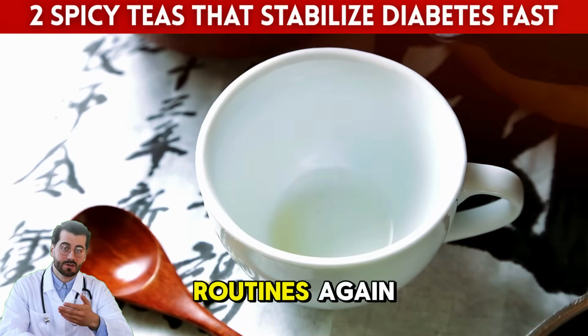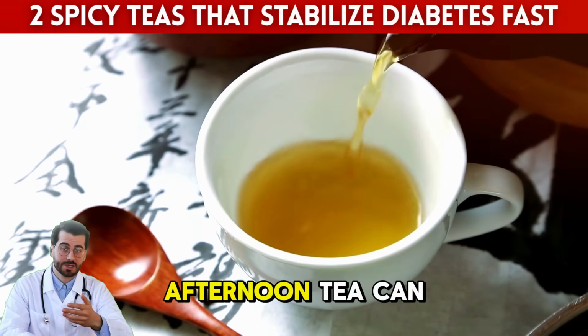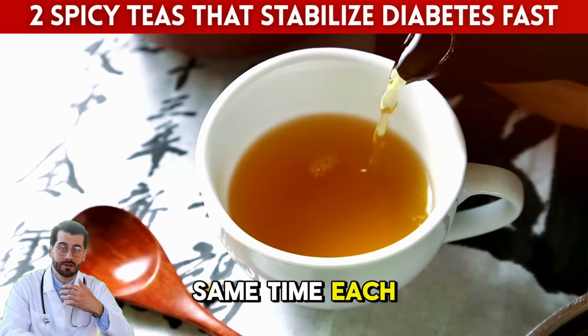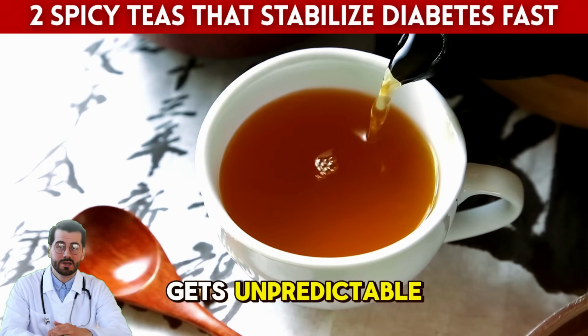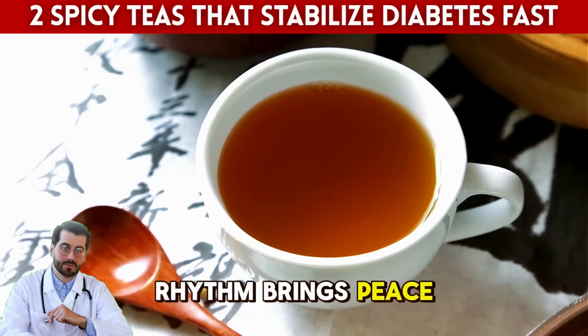Let's talk about routines again. Morning tea can set the tone for the day. Afternoon tea can bring calm. And if you drink the same tea around the same time each day, your body starts to expect it. That helps create structure, especially when life gets unpredictable. For many older adults, having a rhythm brings peace of mind.